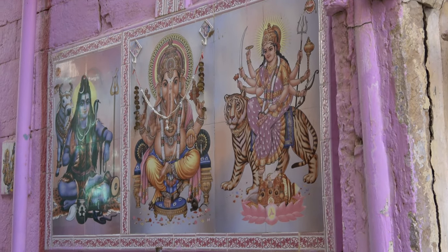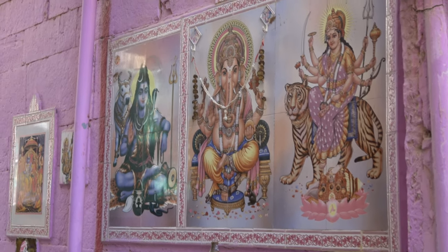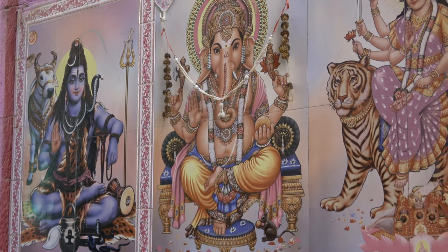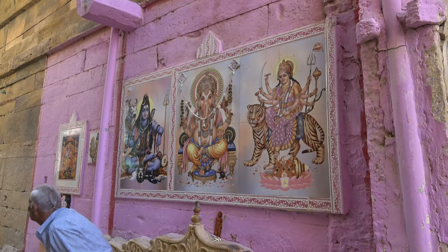So is that Ganesh in the middle? Yeah. Ganesha, Shiva. Which one is Shiva? Ganesha, Kali. All right. Kali, consort of Shiva. Durga, we call her Durga.